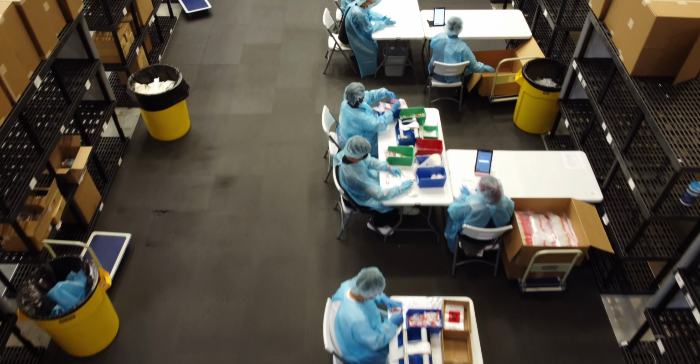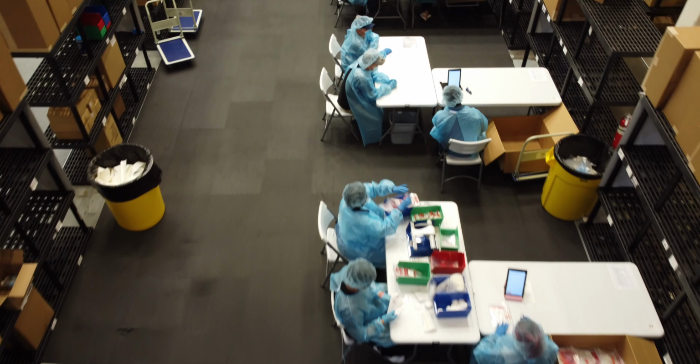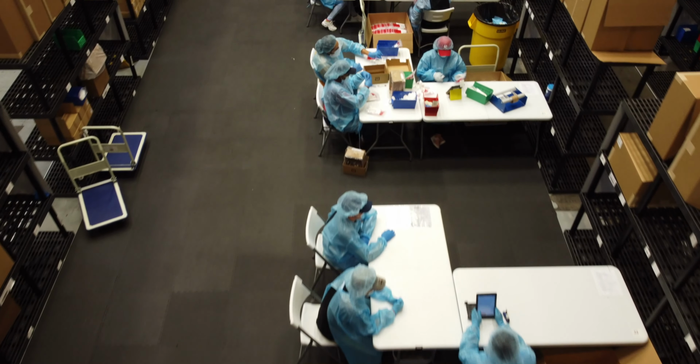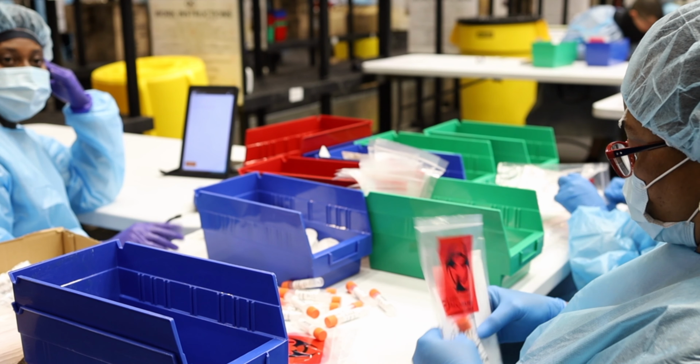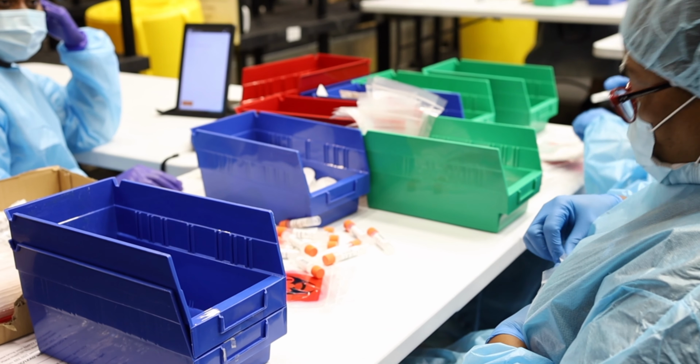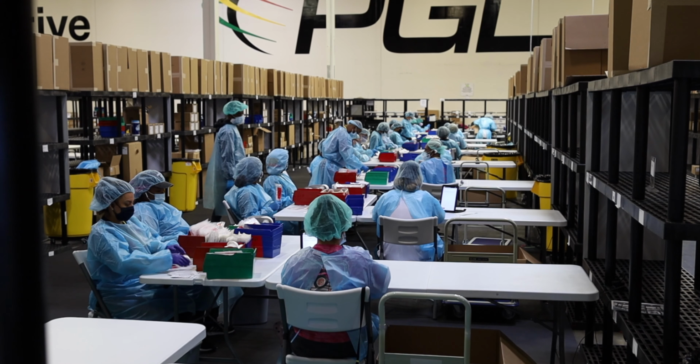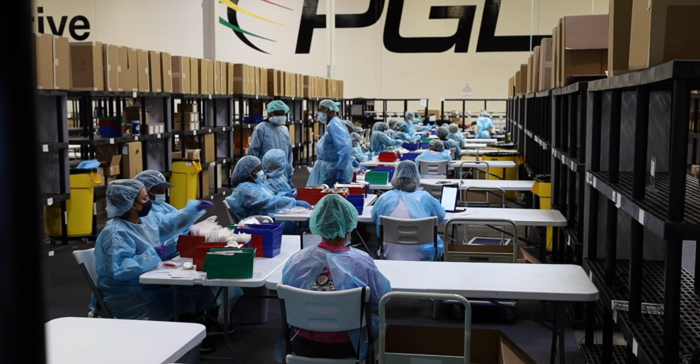Hi, my name is Scott Johnson. I am the Senior Program Manager here at Perimeter Global Logistics. I see the day-to-day operations here for our kitting production and assembly for COVID testing kits. When we first started this operation, we had minimal goals right around 25 to 50,000 kits per week. We are now working at right around 400 to 600,000 kits per week that we can fluctuate with the demand that we are seeing in the field.